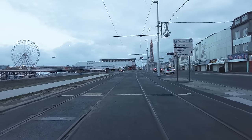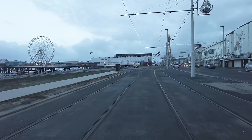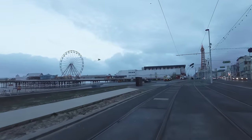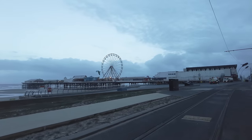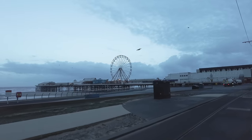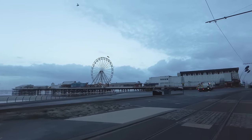And I'm just on the tram tracks at the moment. I know I'm not supposed to be on these on a bike, but I'm on the bike in this video, folks. It'll help me get around a bit quicker. There's the central pier over there. They shut that early last night because of all the winds. I think they shut it at about 6 o'clock. Yeah, so it was around about then when the winds were just getting up.